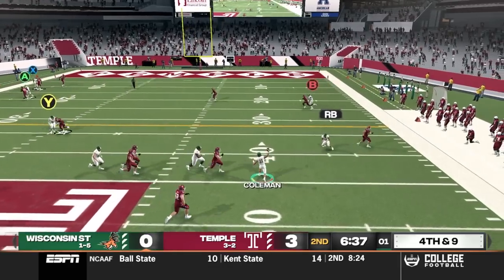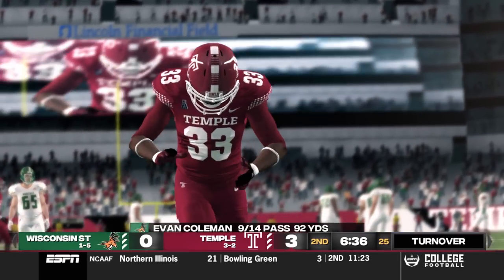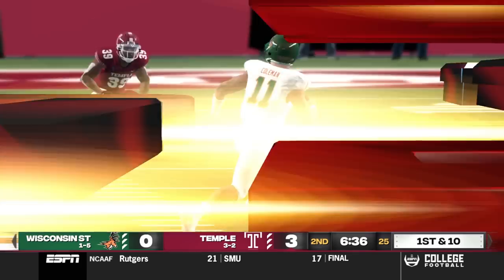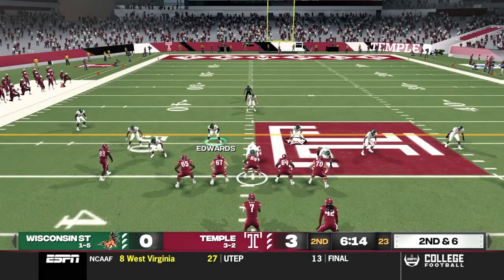Here is Coleman. He stops. He throws across the middle, and maybe if he would have ran that one, the safety was creeping up. He wasn't sure if he'd be able to scramble for the first, so he tries to stop and throw it, and it's incomplete.